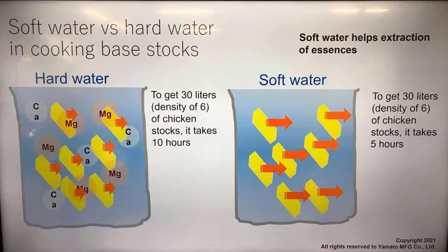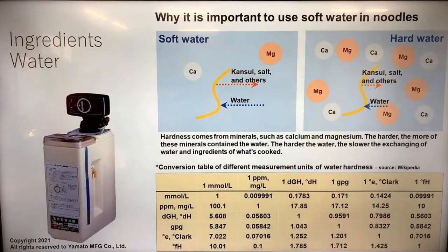So, if the water where you do business is hard, you should consider installing a water softener if you are thinking about the long term. It's a simple device like this kind of water softener, or some people call it something else, or some other companies have something called a reverse osmosis system.